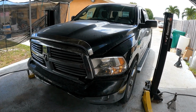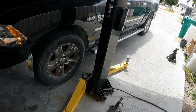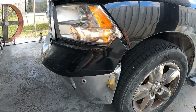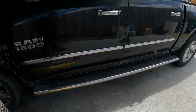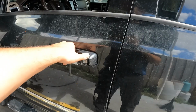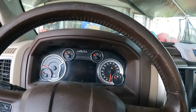Today we're working on this 2015 Dodge Ram 1500 Hemi, and it's in for a complaint that the hazards will not turn off. They are literally on all the time and you cannot turn them off no matter what you do. So this vehicle is kind of crazy. I'll give you a little bit of a backstory.